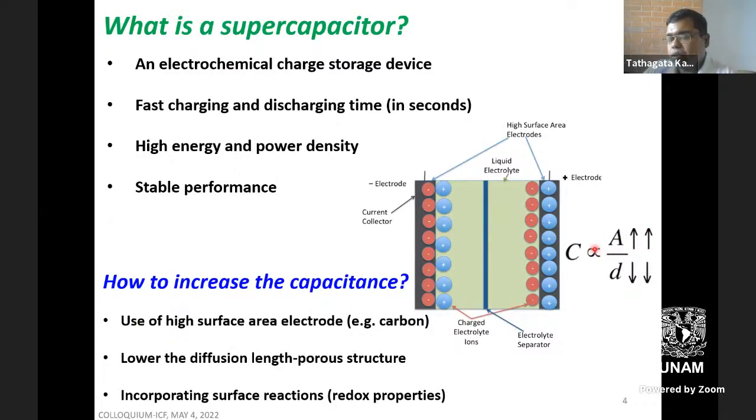Now, this entire talk is focused on this particular theme. How can we increase the capacitance of a supercapacitor? We can either increase the area, or we can decrease this D. This area can be increased by using a high surface area electrode, for example, carbon. It's the amount of area which is available for the electrolyte adsorption.